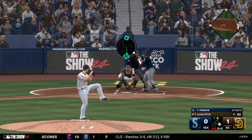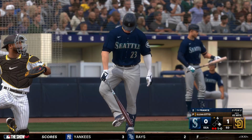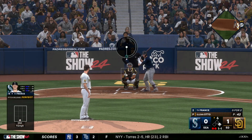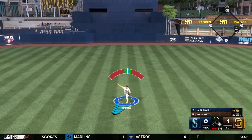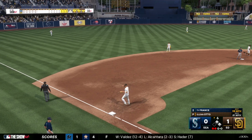So two down, and now the first baseman, Ty France. Oh. That one misses, and that is ball one. And a swing and a miss there. Pretty frugal guy. 1-1. He is very efficient with the pitch count in this one. Ripped on a line to center, and a base hit right there. So that's two straight two-out hits.